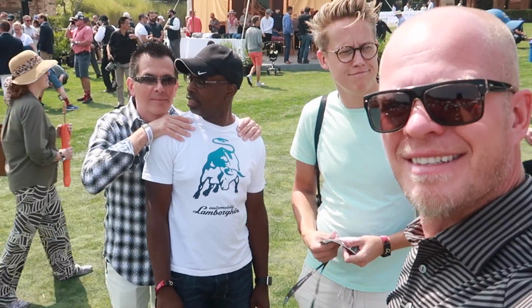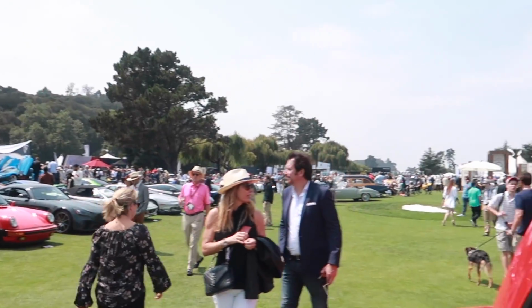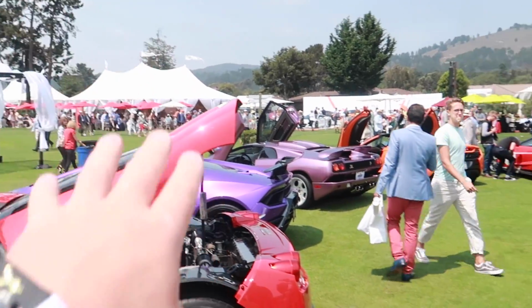I don't really like it. You don't really like it? I think it looks odd. I have to see the back. What's up, buddy? Yeah, I gotta see the back. I like 75% of the car, from headlights and back. The wheels are amazing.